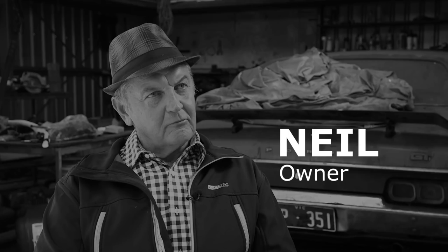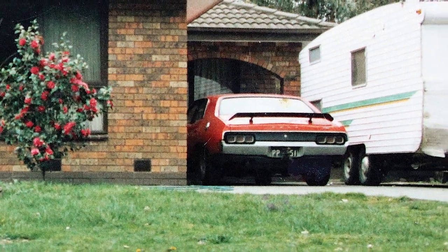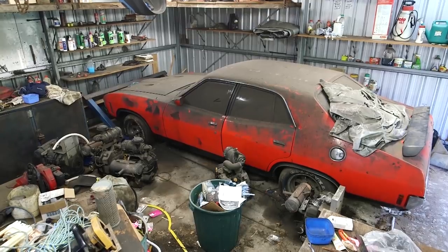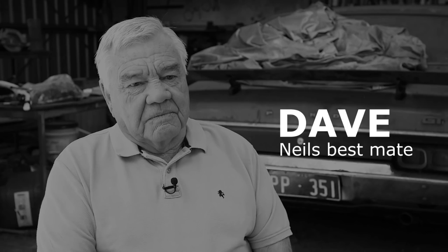Neil, the lucky owner, wanted to unload the car, and he wanted a couple of dollars. He was running short of a few bob, and he came around and saw me. He said, would you be interested in buying the car? So I gave him $5,000 for the car. The registration ran out, and then I just drove it into the backyard. So there we pushed it into this particular shed, and there it has stayed since that day. Back in 1987, for 3 months we drove it around, and then from that particular point it has not moved a wheel. Dave, Neil's best mate.